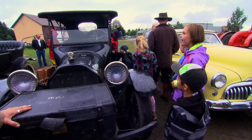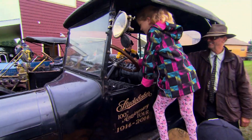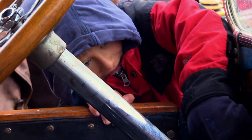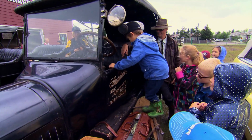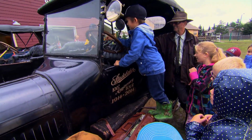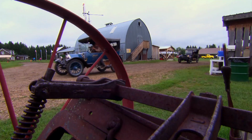The kids are all eager for the opportunity to climb all over these living artifacts, and especially to honk the horns. There you go. That's the one. Press it real hard. Do it harder. Hold it again. Yeah. There you go.